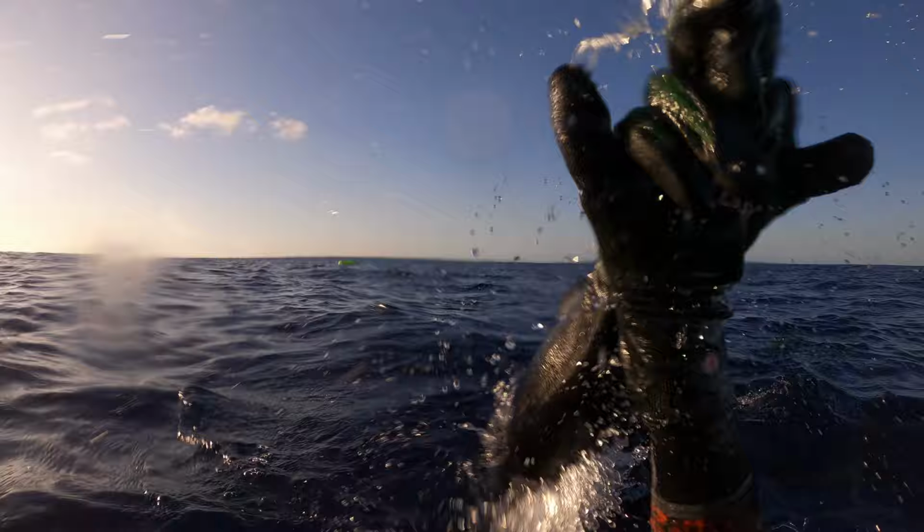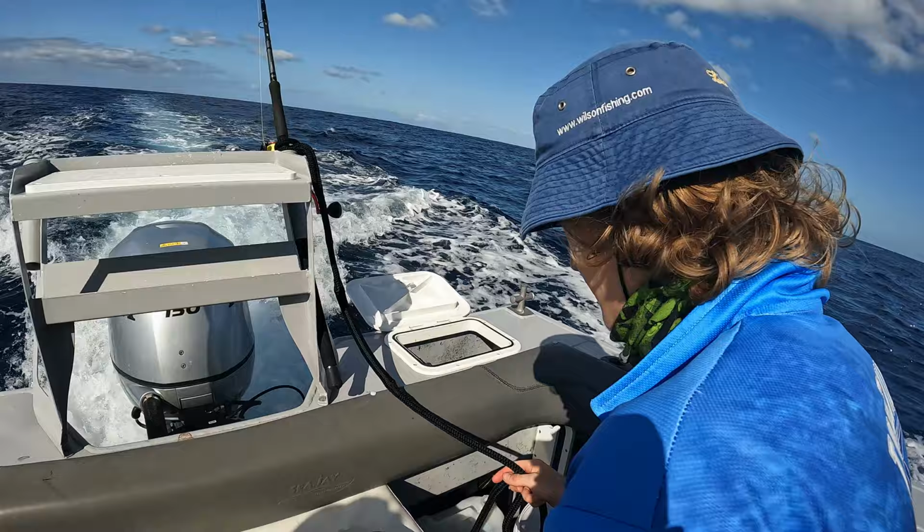Finally got there. Right-o guys, this is the first shelf trip ever in my boat. Pretty good conditions and it's swelly. The boys are keen, Matthias, Ivan, and Glenn. And we're trolling right now.